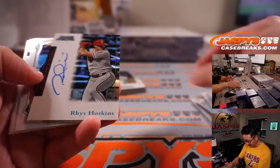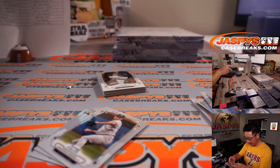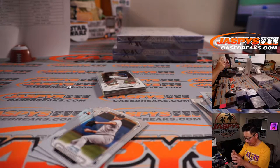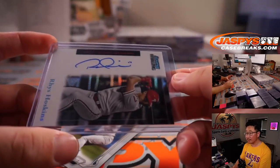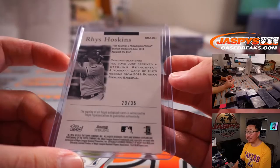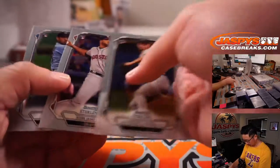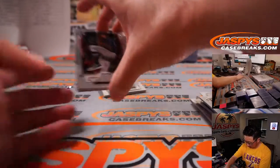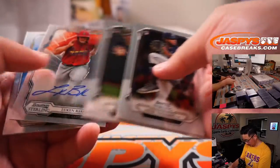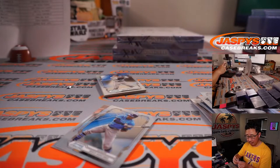And a Reese Hoskins. Not the Bryce Harper that you were looking for, Bennett. But how about a Reese Hoskins autograph? I think one of my favorite autographs in the hobby, 23 out of 35. We got a Lucan Baker, Cardinals auto going to David M.